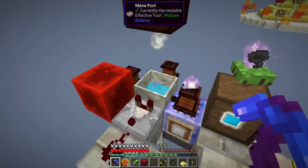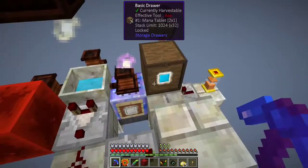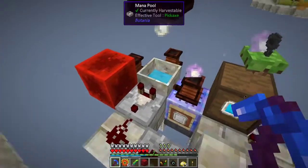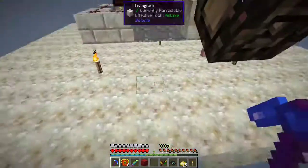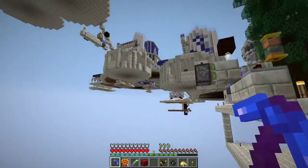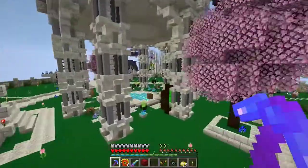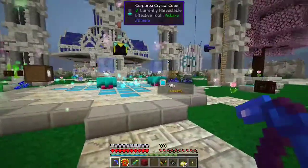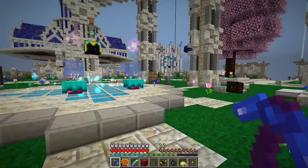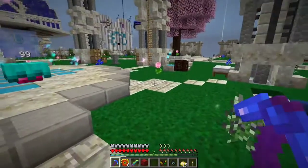Because it should only trigger when this is full, because that's what the block of redstone there is for. When it's full, request an empty mana tablet to drain it. So for some reason it was blinking a whole bunch because of the drop piston, and that should repair some things, and hopefully the repeater means it'll go a little slower. For 99 and 120, that's better. I knew I had over 250 in there. I knew it. I didn't know where they were.